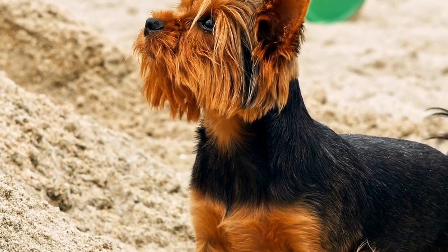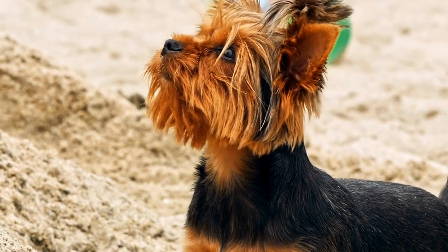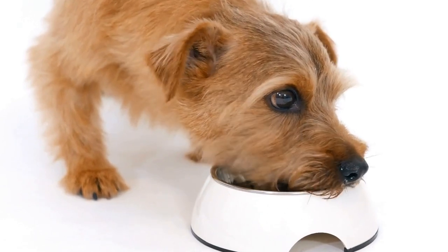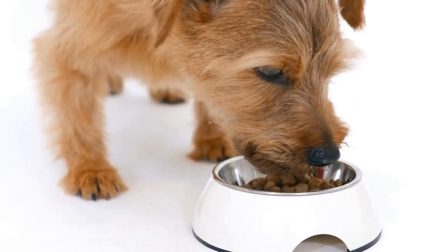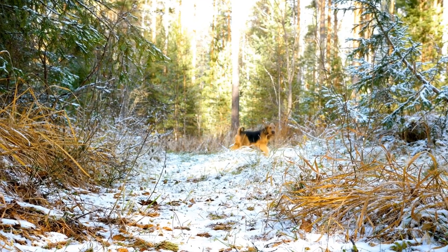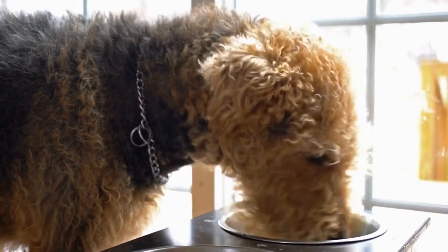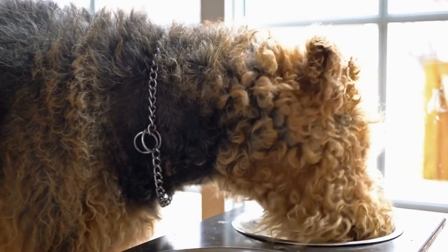While regular brushing and hand stripping are important aspects of Airedale Terrier grooming, there are certain tasks that may require professional help. For instance, nail trimming can be a challenging task for some dog owners, as Airedale Terriers have strong and fast-growing nails. Improperly trimmed nails can cause discomfort and even lead to other health issues. Professional groomers are experienced in handling dogs' nails and can ensure they are trimmed properly.